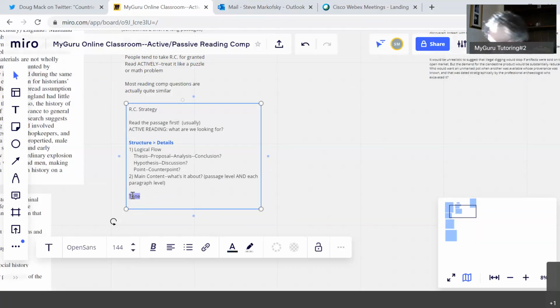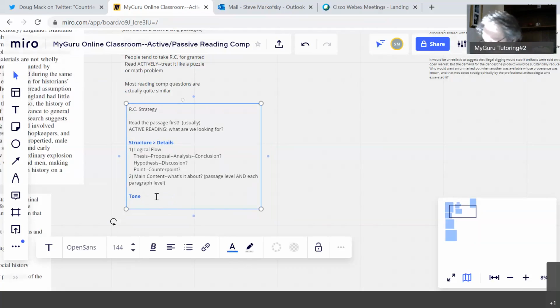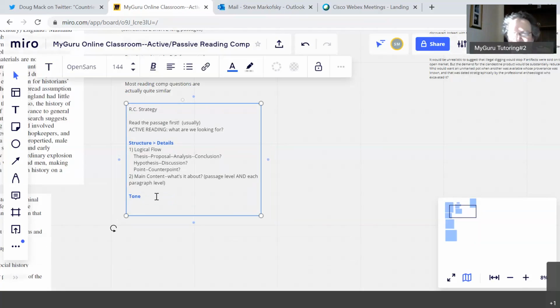Okay, what do I mean by tone? Well, when I'm talking about tone, this is really about what is the author's voice. And you might keep in mind that tone and audience can come into play here as well. But tone's a big one. What is the author's voice?